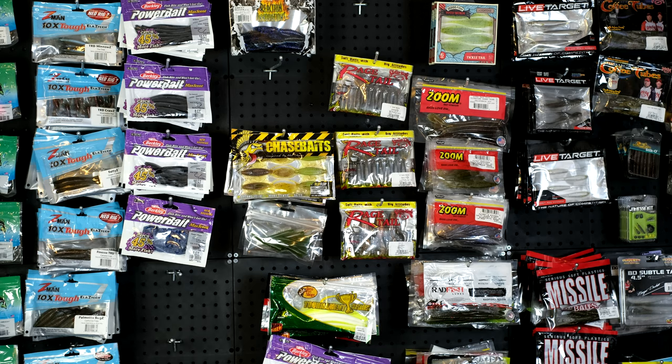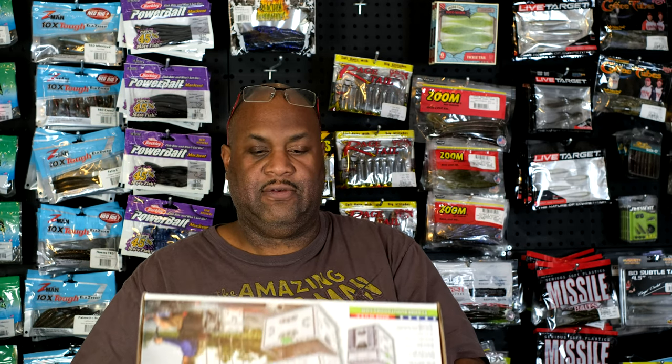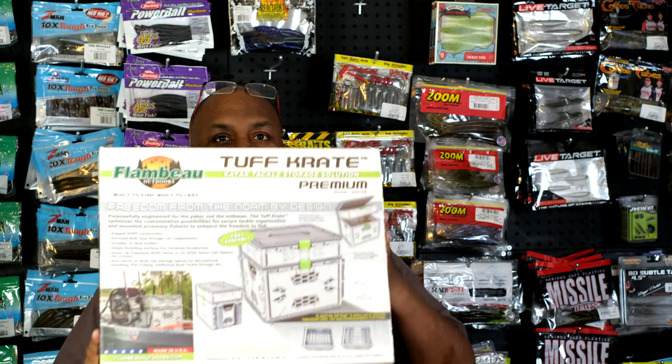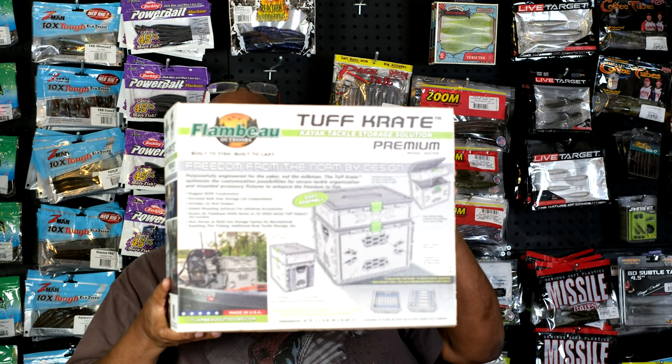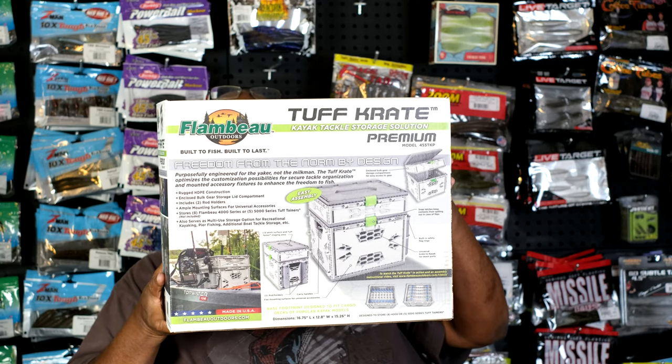Whenever you see kayak videos, you always see them with a milk crate in the back or one of those black boxes. I wanted something that I could really customize. So I got this Flambeau Tough Crate. You can store your tackle boxes in it, and you can put stuff on top of it.